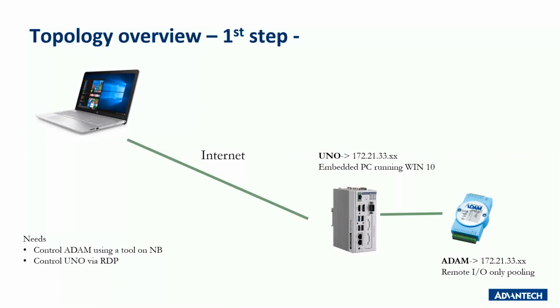So this is the first topology that I want to share with you. In this slide, you can see a notebook that is something on the R&D side, a Uno that is an embedded PC on the field side, and an Atom, a typical example of remote IO that you need to have in your plant.